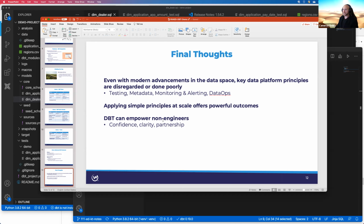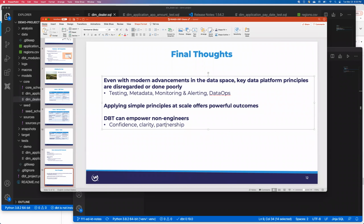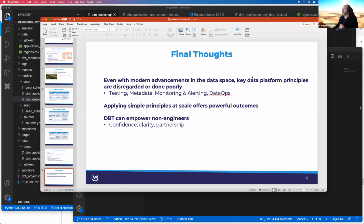And finally, dbt can empower non-engineers with confidence. They feel good about the results the data is producing, and there's clarity. They can look in these docs and, if you have good definitions, understand everything going on. And then they feel more closely partnered with the data engineering group, because you're communicating together how to incorporate that business logic into your testing framework. So that's all I got.